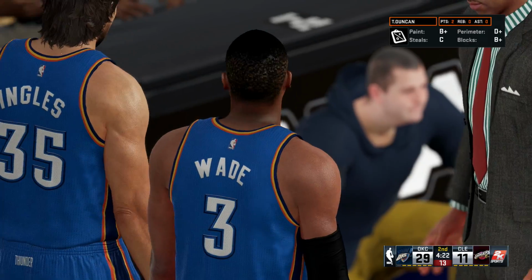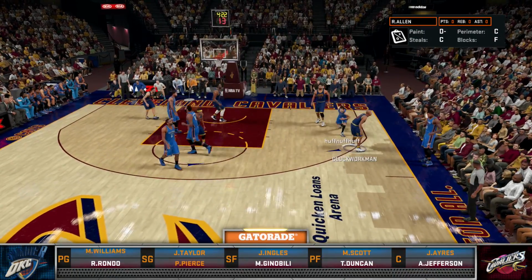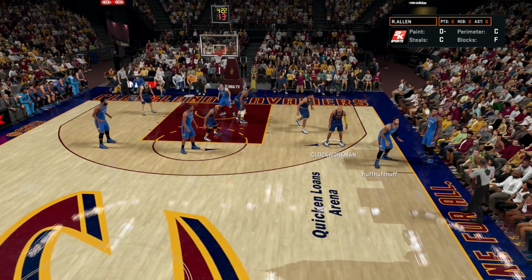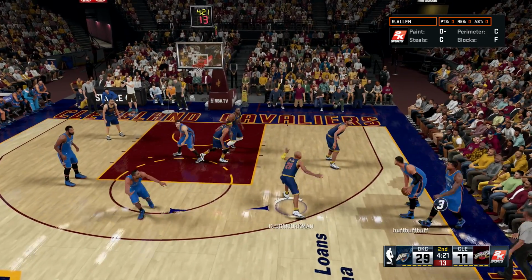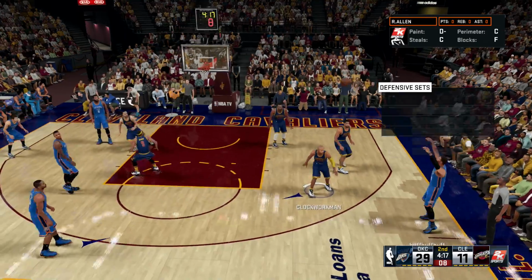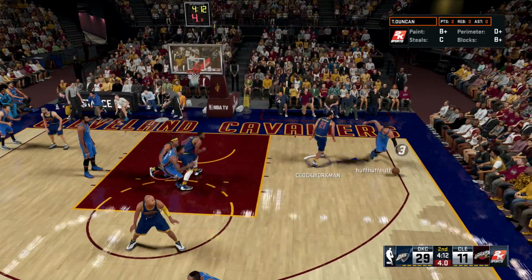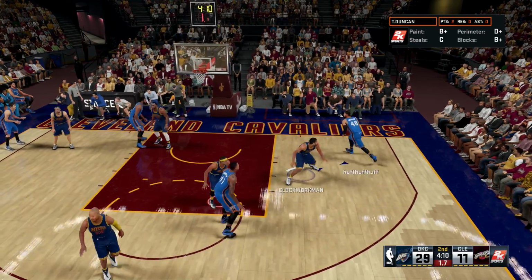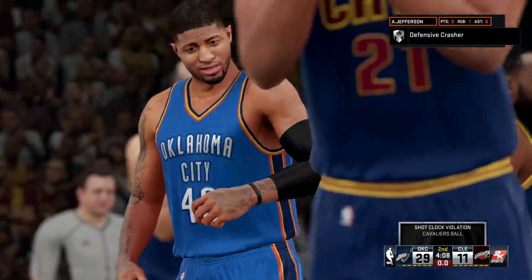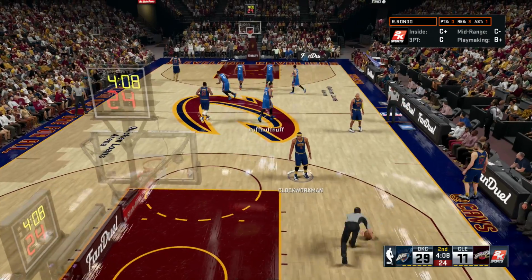Ray Allen is checked in for Pierce. Here in the second quarter, we've played a little over 2.5 minutes now. To the wing on the left. Heinrich passes to Drummond. 4 on the shot clock. And George, here we go. Duncan with the block. And they'll turn it over. Could not get off a shot. 24-second violation.